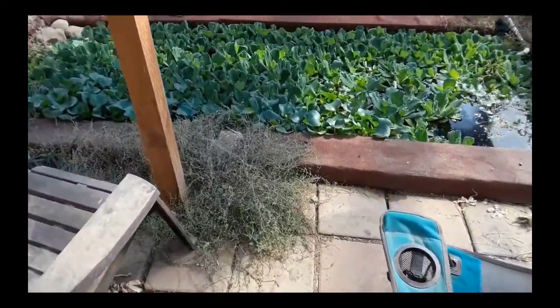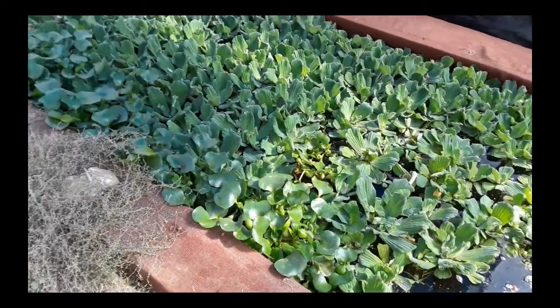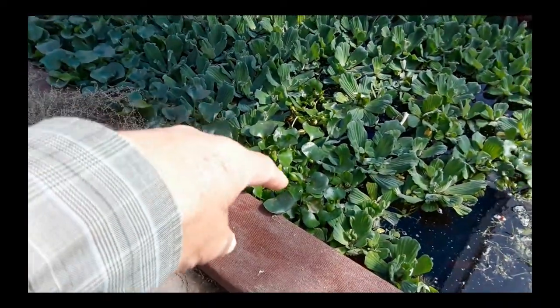Okay, if you look down here, this is the fish pond. Let me get out of the wind here. What we've got here is what they call water lettuce, and I can't remember what that other stuff is right there. It's some kind of water lily. Yeah, there's a good bunch of it right there.